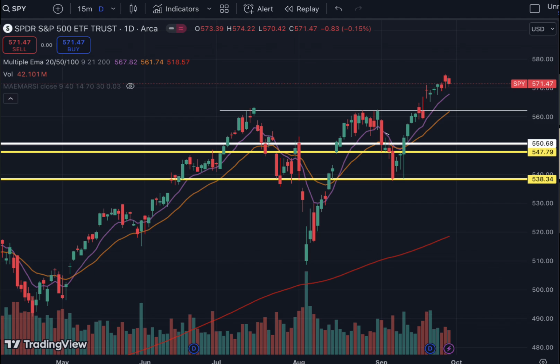So one thing to remember is just because we're up high doesn't mean it can't go higher. But just because we're up high as well doesn't mean you should automatically get calls. People think they see something bullish and they have to get calls. People think they see something bearish, they have to get puts. That's not always the case. Reversals can happen at any time.